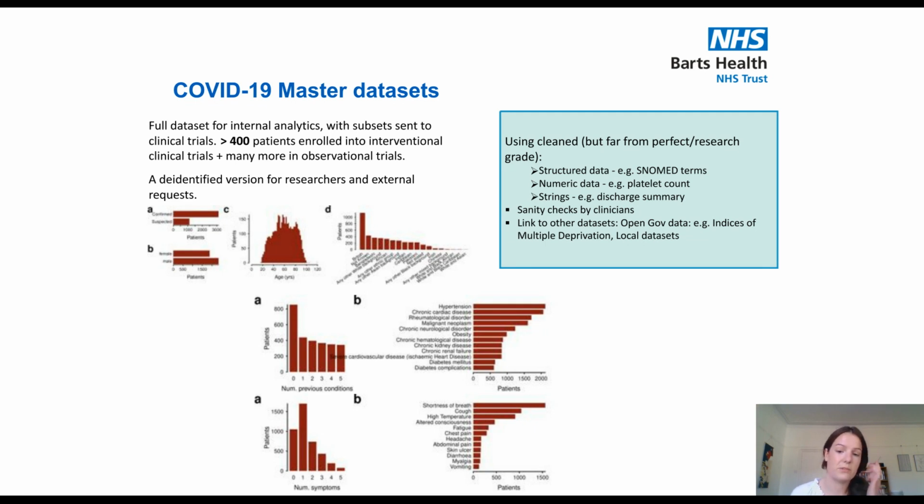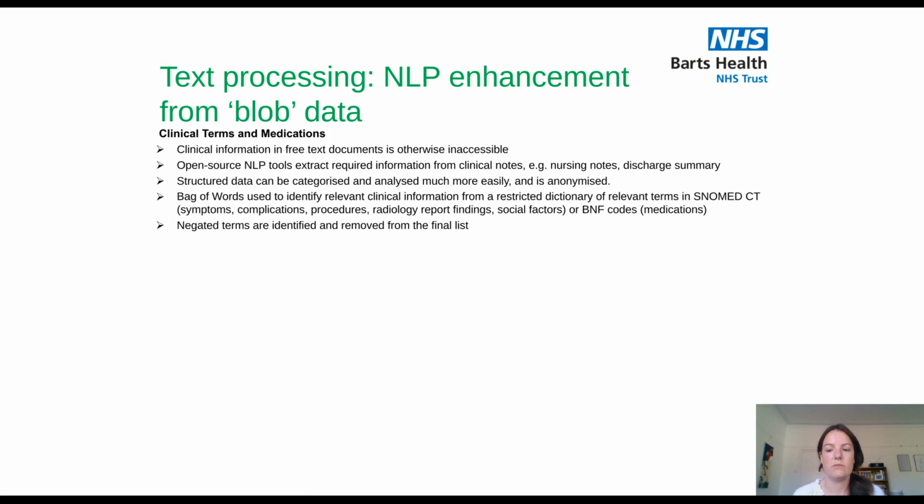And similarly with symptoms, you can see in the bottom graph that shortness of breath has been pretty well recorded, but again, most patients have 0 or 1 symptoms recorded, whereas we know that multiple symptoms come up when a patient is diagnosed with coronavirus. So this is the initial level of richness of the coded data.